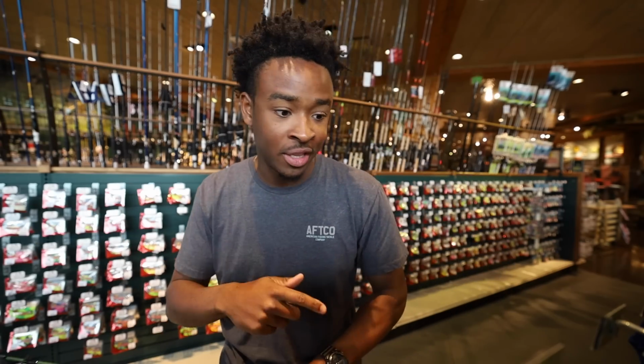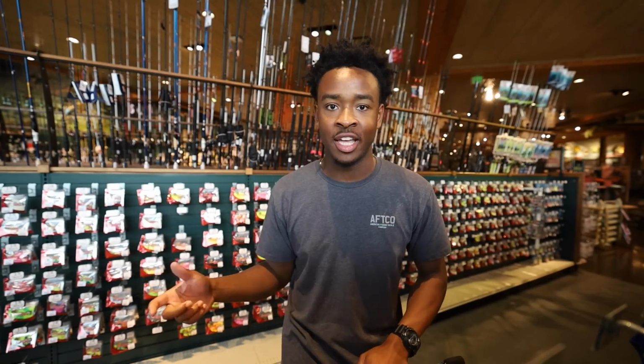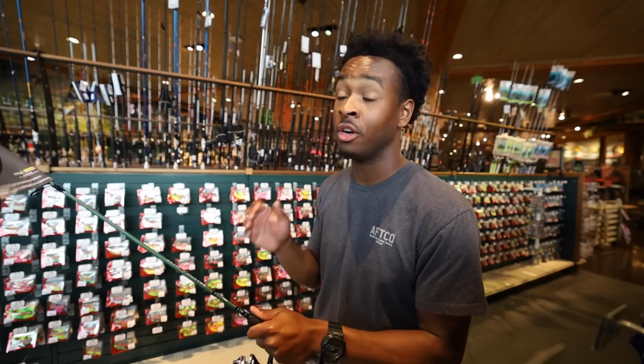But really, one thing that John told me while he was here, things that are branded as crappie stuff really catch anything. So just because something says this is dedicated for crappie or this product's made for crappie doesn't mean you can only crappie fish with it. So this is going to be our just panfish rod.